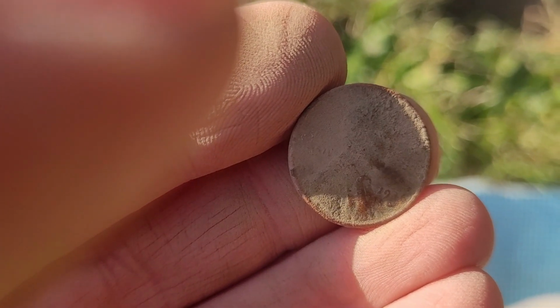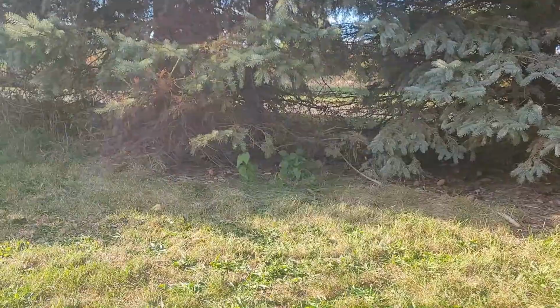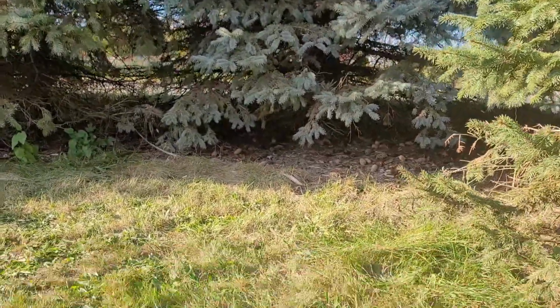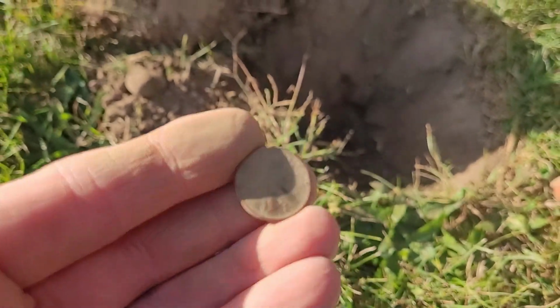I got a little bit of time left here. I'm just along some trees, right, to give me some shade or shielding from the wind. I've already hit this strip before, but I missed this apparently. Yes, yes, yes. I wasn't going to come back out this afternoon. I'm glad I did. It's not silver, but it's just as good in my eyes.